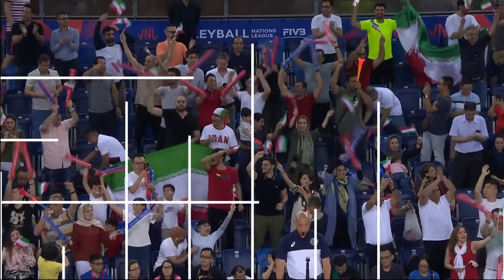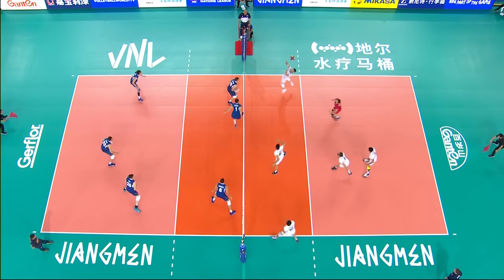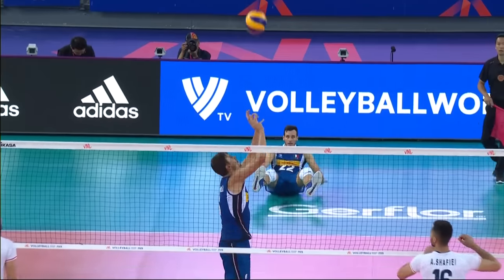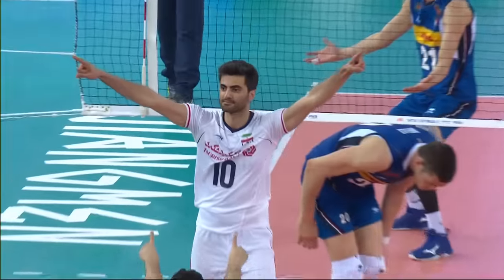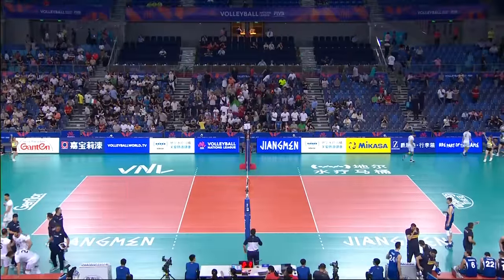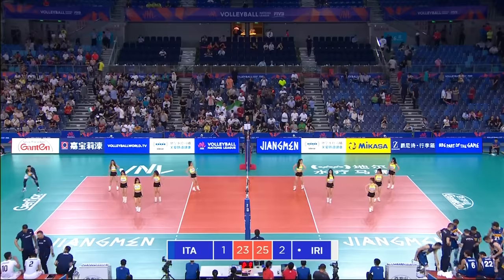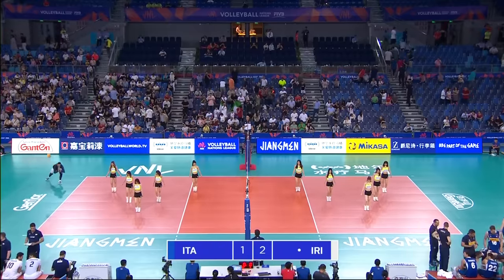Second best in the first set, but Iran in the two sets since have just been better. They've made fewer mistakes, they've worked harder, and they have looked more of a unit in truth. They've done the nitty-gritty as well of finding the spikes when required and blocking Italy. But a big recovery needed now from Blenghini's team, who are staring down the barrel here in China. Iran have turned this match around and lead by 2-1.